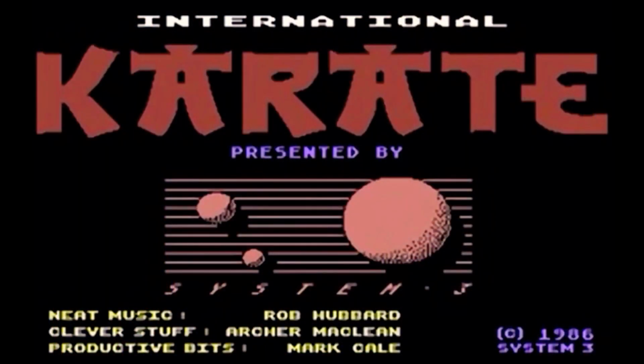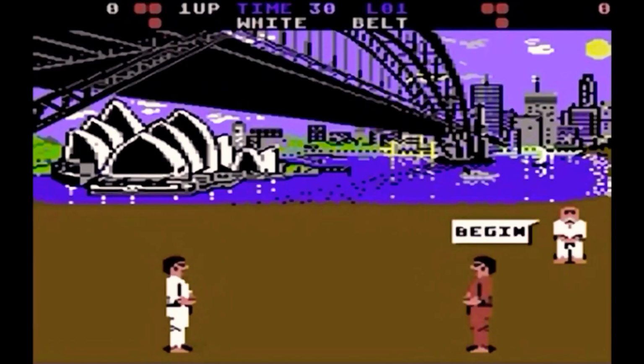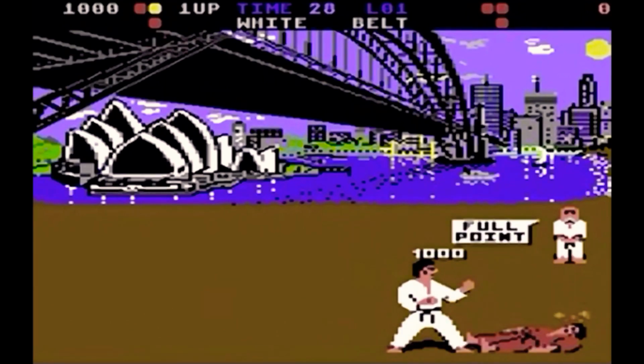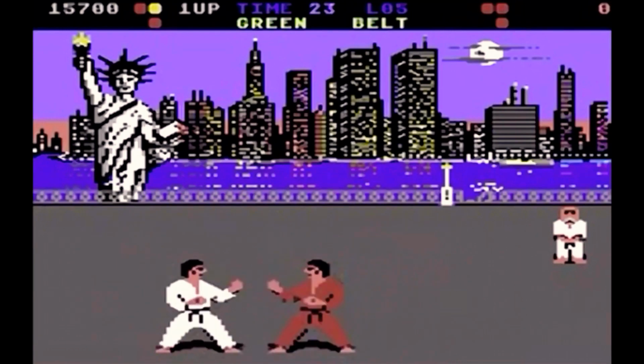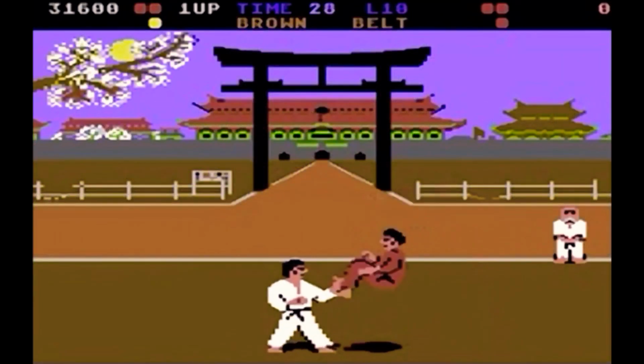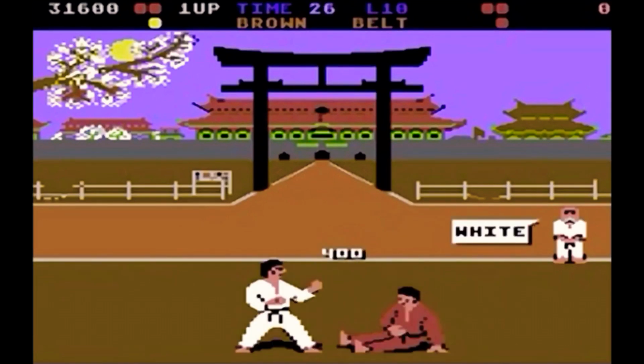Now we're at number 7, and we've got IK+, which was released in 1987 by System 3. This is a sequel to the highly acclaimed International Karate, and was released almost a year and a half after the original. IK Plus features 1 or 2 player options, but this time there are a trio of new moves, a remixed Rob Hubbard soundtrack, and a new approach to gameplay.